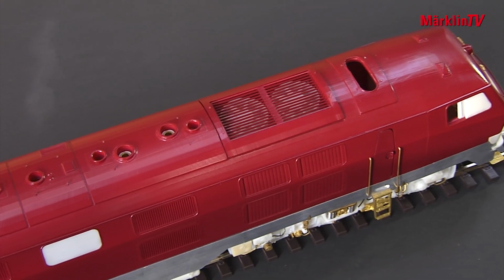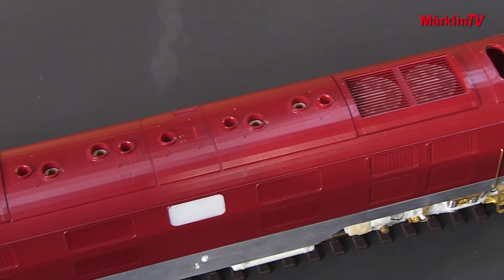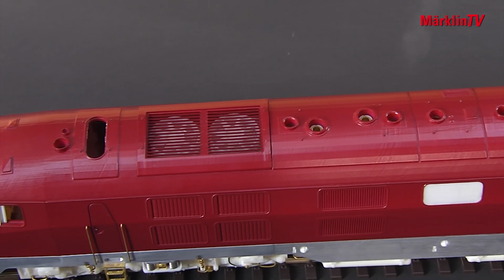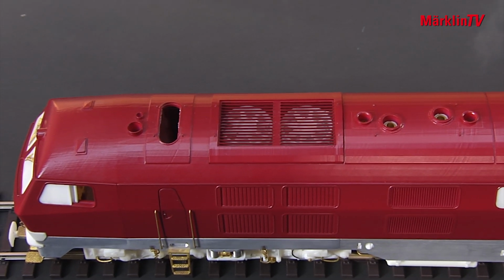The fans located on the roof are fully functioning, and the chimneys emit smoke for a highly realistic appearance. The doors can be manually opened. We also fitted a current buffer for seamless and smooth operation, as this is an indispensable feature in model engines nowadays.